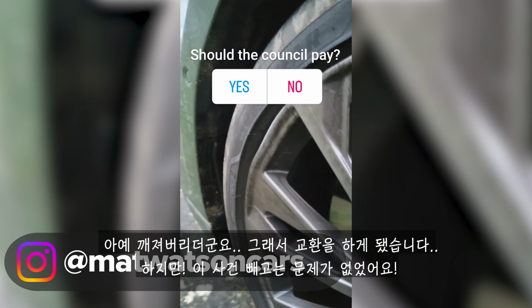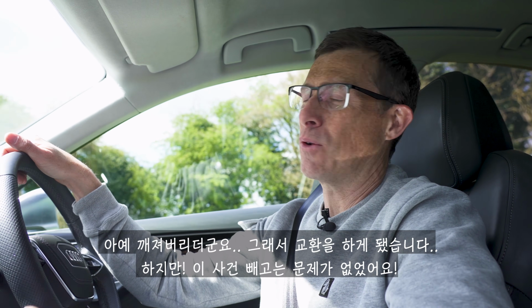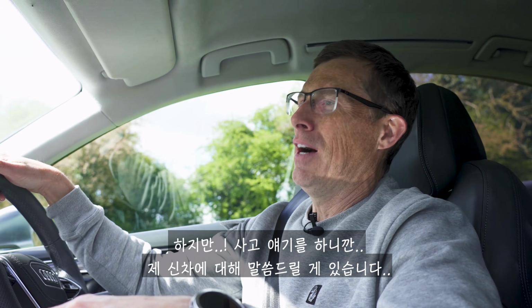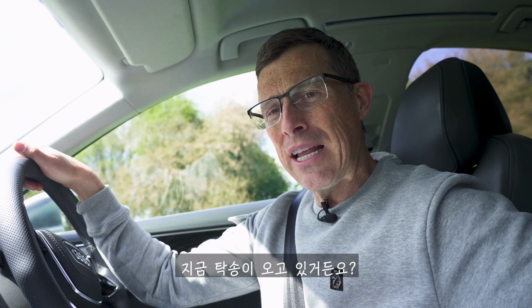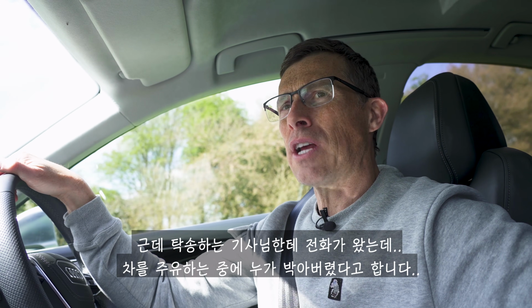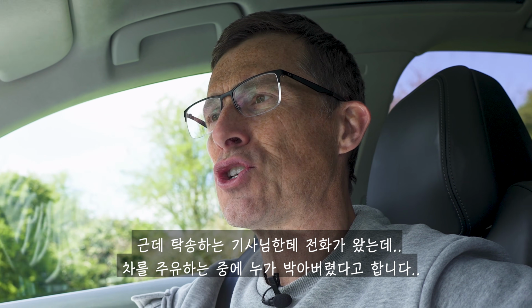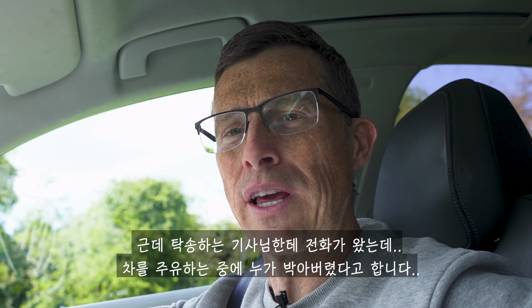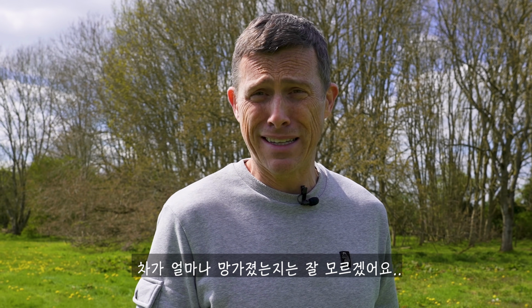Got a crack in the alloy wheel, so that needed to be replaced, but that is the only incident that I've had with this car. However, that brings me on to my new car, because it's being delivered right now, and I've just had a call from the delivery company to tell me that someone has just driven into it while they've been refueling it at the petrol station to bring it to me.